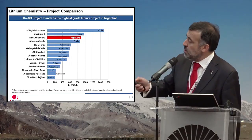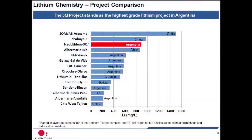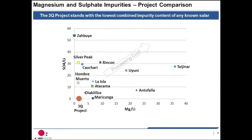This is just a comparative table, and it's showing you mines in production up here and our project. So our project has higher grade than some current mines in production. This is a very important graphic you need to test when you are comparing with other companies. This is the magnesium content and the sulfate content. With more than 10 times more magnesium than lithium, all these projects, including this one, none is in production. And they are very big.